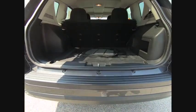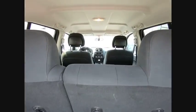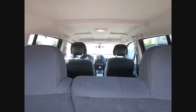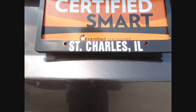Here are some of this vehicle's great options: traction control, dual airbags, air conditioning, power steering, center armrest, rear window defroster, CD player, fog lights, electronic stability control, Uconnect hands-free group.